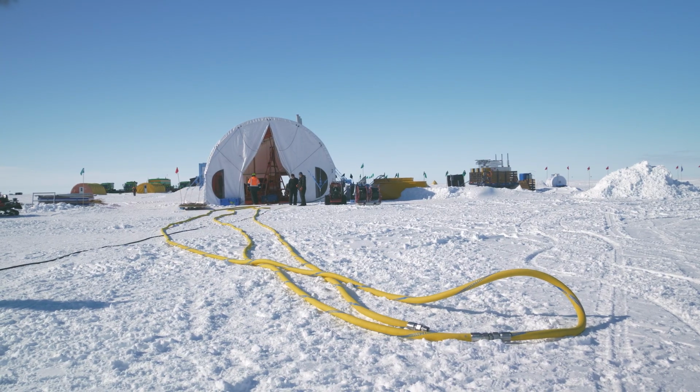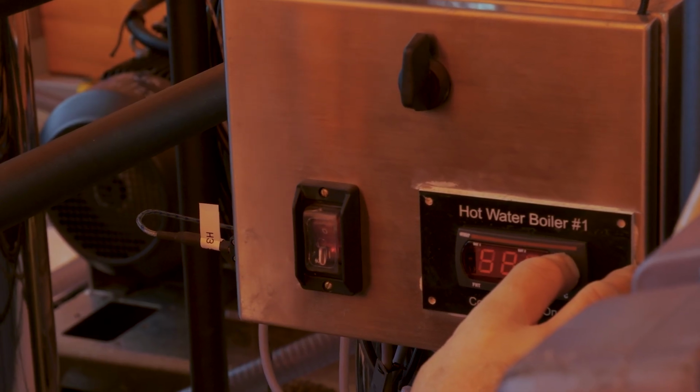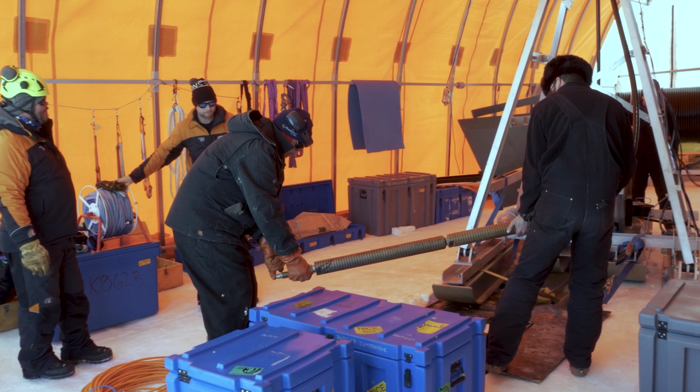Today is a super exciting day. It took us a good 2 weeks to put up all the tents and put together all the system for the hot water drilling. Getting to this point where we can finally start melting a hole through the ice shelf is a really big milestone.